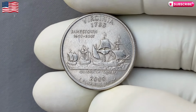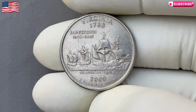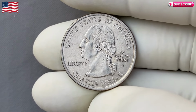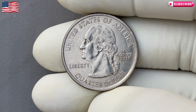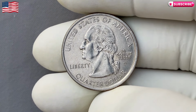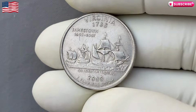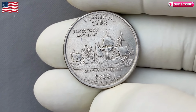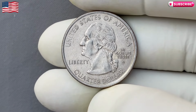Some of these errors involve the design itself, such as misaligned dies, where parts of the design are struck off-center or fail to properly align during the minting process. These types of coins are incredibly rare, and collectors will pay big money for them because they represent pieces of history that are unlike anything else. The more misaligned or off-center the strike is, the more valuable the coin becomes. It's these errors and variations that make the 2000 Virginia quarter so intriguing to coin collectors.